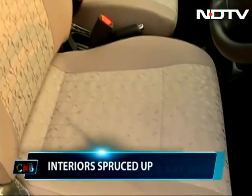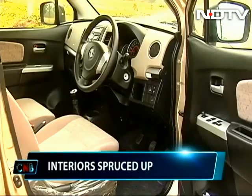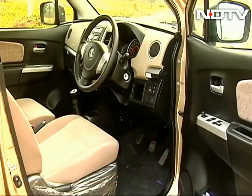The seats on the WagonR are very meager, and yes, while cost is a factor, we'd love to see more comfortable seats on this car. So that's a note for the future perhaps?